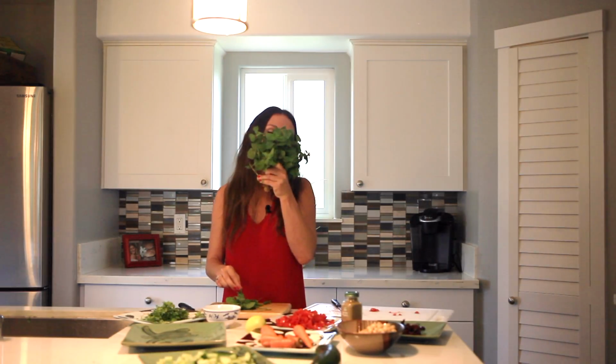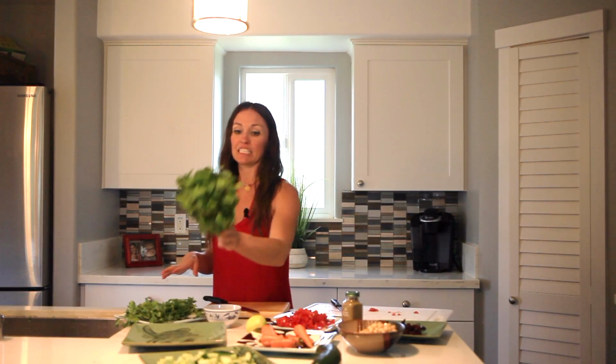Fresh mint. So the next thing that we're gonna slice up is the fresh mint and the cilantro. So it's good to just wash it. And then we're just gonna chop it up into little pieces for our salad.